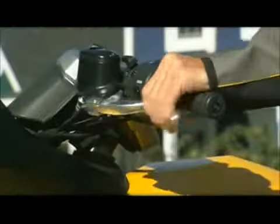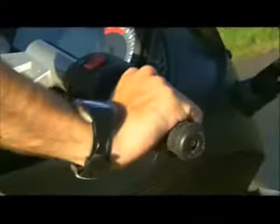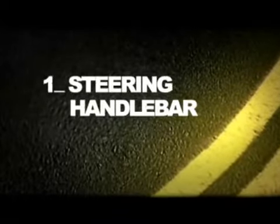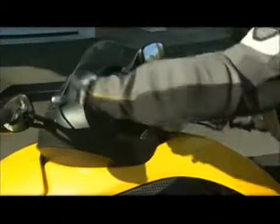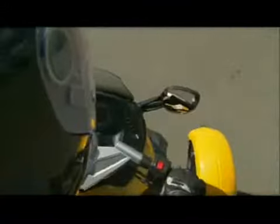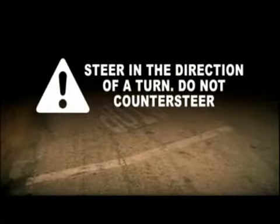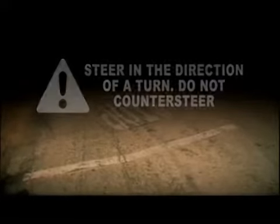Let us show you the primary controls found on your Spyder Roadster, the ones that make it go and stop. Number 1. Steering handlebar. You use both hands on the handlebars to steer your vehicle in the direction you want to turn. Remember, you must never counter-steer with your Spyder Roadster for turning.